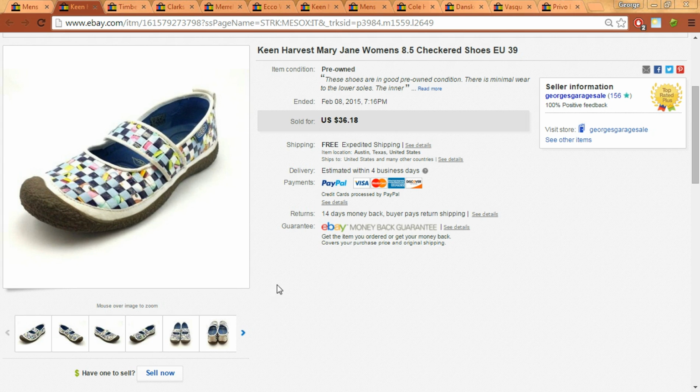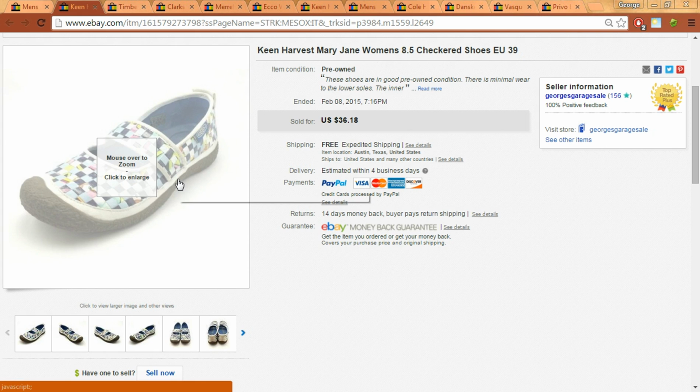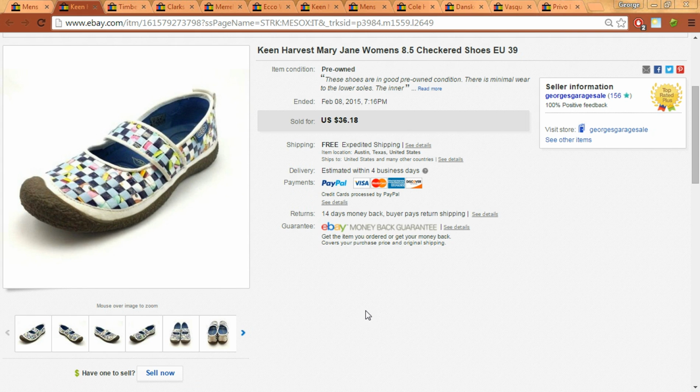I didn't have these listed for longer than a month for sure, but I imagine I could have held on for a little bit longer, put it up for a higher price, and sold them for around $45. But like I said, sometimes I'm impatient and I prefer a quick sale over a long-term sale. So Keens, Mary Janes. That's this pair here.